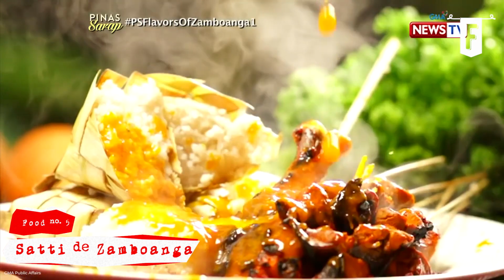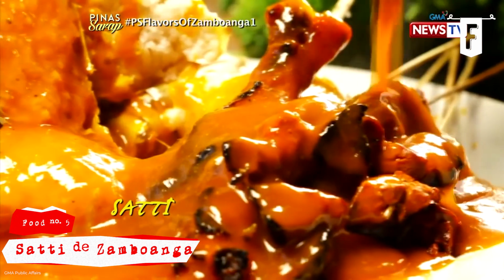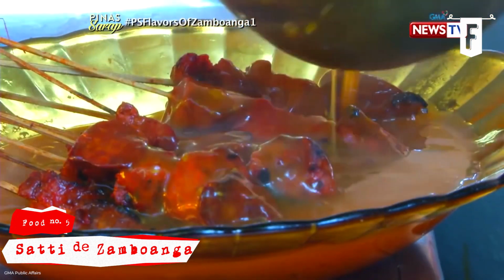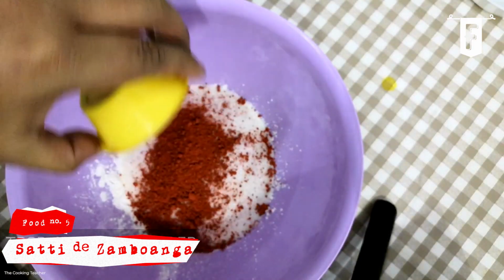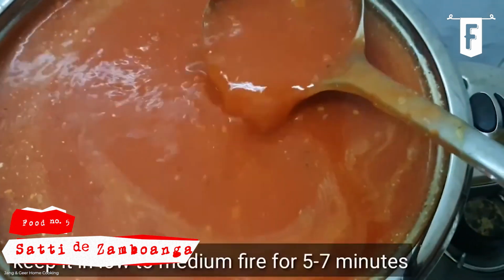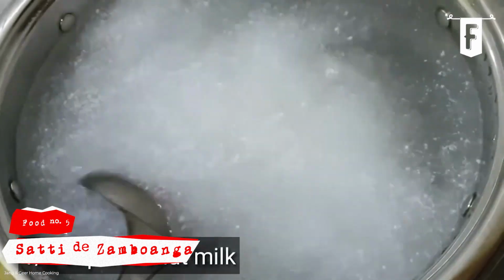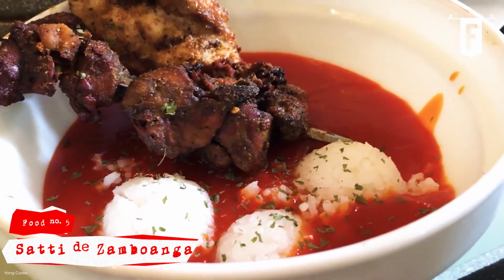Satti de Zamboanga has a bright red sauce that is spicy with just a sweet background note. It has a distinct crimson color because of a combination of minced chili and annatto powder, also known as achuete. This sauce is slightly thick because of the cornstarch mixture with some coconut milk added. It is not very spicy, but hot enough to make your throat begging for mercy.